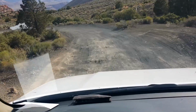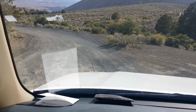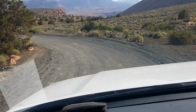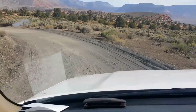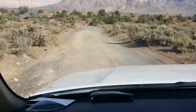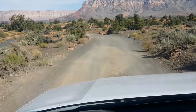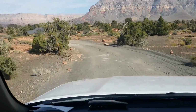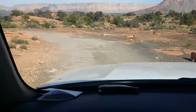It's kind of showing the dicey conditions. I've got it in four-wheel low. It's a lot of rocks coming up out of the road. And then sometimes you get a smooth part like this, and the weird thing is, there is no reason for this. They could fix this road, no problem. I just think they want it to be this way. They don't want people up here. They don't want a lot of people up here. And that's why I think they have made it this way.